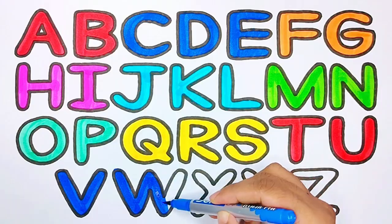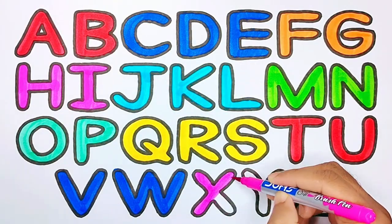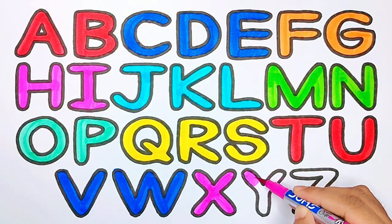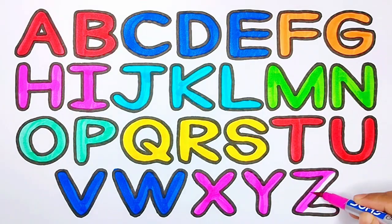W for walnut. Pink color. X for jam. Y for yard. Z for zebra.